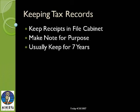There are many IRS publications online that help you learn about how to do IRS details for a small business and how often to keep different kinds of records, and I've got links to all those different places on my Lisa Shea website.